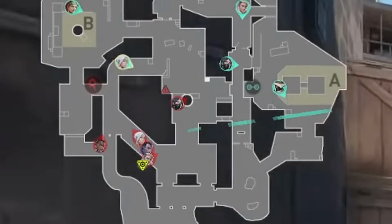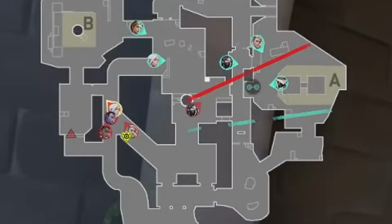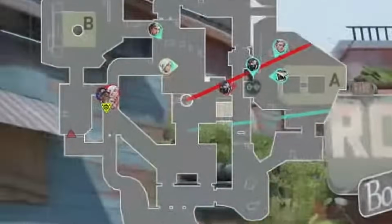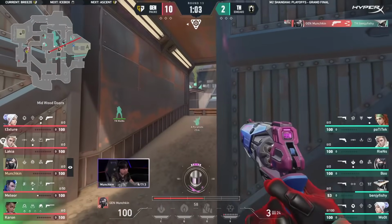Now Gen.G immediately moves back towards B, while Munchkin goes mid and sets up a Viper wall, which is usually used in an A split. Lakia also throws a Sova Dart onto A from B, and these actions paired with that earlier A main control completely trick Heretics, who leave B site open. Munchkin even gets a kill while faking.